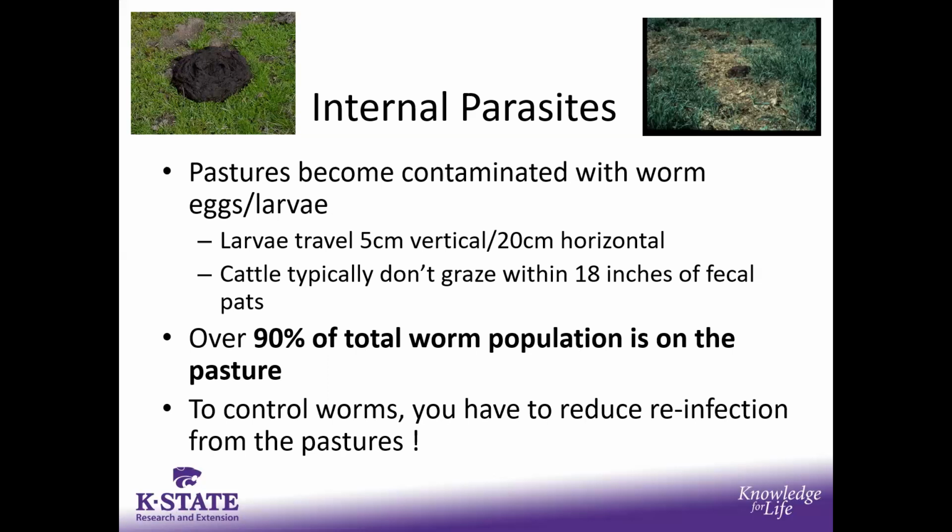Those eggs lay dormant until the environment is right, when they have enough moisture and the temperature is correct. Then the little larvae leave the fecal pat and go up onto the grass. They move away from the fecal pat and go up into little water droplets on the grass. The next animal comes by and grazes those off. It takes about 21 days to complete that cycle, but keep in mind, most of the worm population is not in our animals. It's laying and waiting out in the pasture. So we may have to change some of our grazing management, making sure we don't overgraze. The closer cattle have to graze down to the ground, the more likely they are to pick up parasites. Here in Kansas, the worms go dormant and we don't really have reinfection during the winter months, but during spring and summer and into the fall is where we have transmission of these internal parasites.